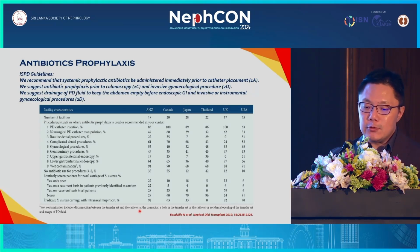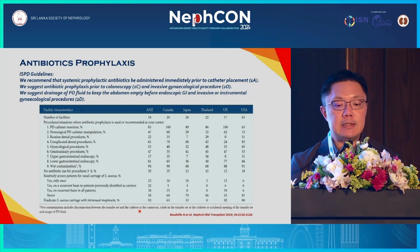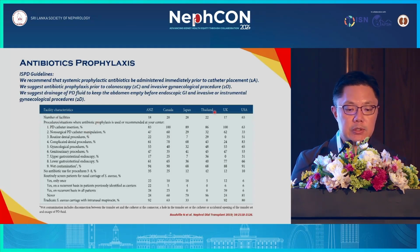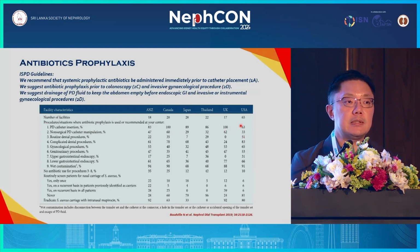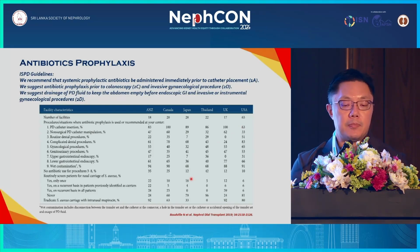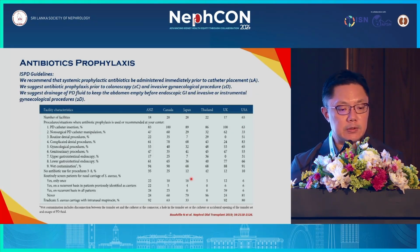However, this is not really practiced despite the fact that this is a 1A evidence. So if you look at the data from PDOPS, prior to PD catheter insertion, we have only Canada that does that 100% of the time, and UK that do it 100% of the time. And in places like the United States, only 63% of the time do people get prophylactic antibiotics, despite it being simple, cheap, and easy to give.